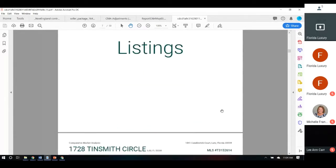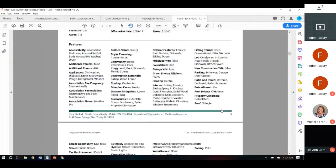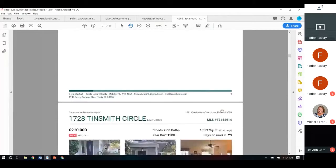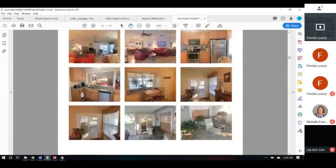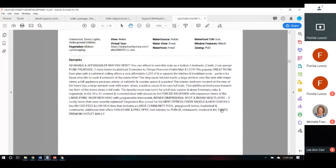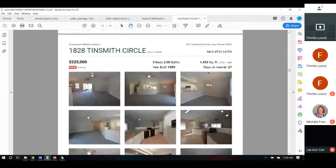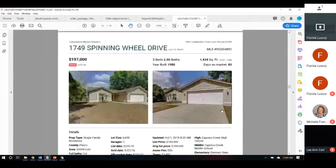It goes through and shows the listings that we chose. It's got the two photos and all the information that was in the MLS. Because this is Cloud CMA, it does pull the information from the MLS. It's got some other photos of the property. This is the next one. Again, the second page will be all the photos. The third one goes through all this. So let me just, don't have a seizure watching the screen as I scroll too fast.